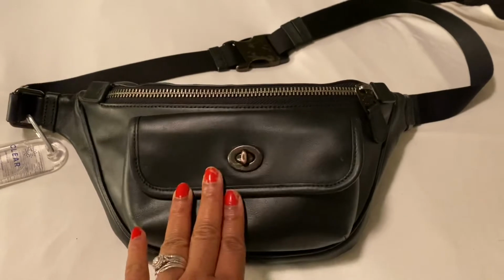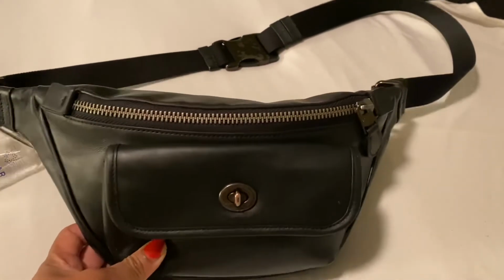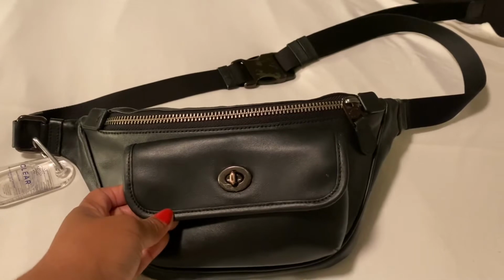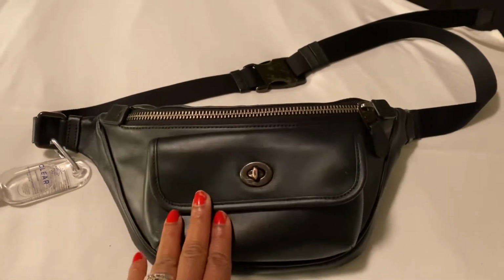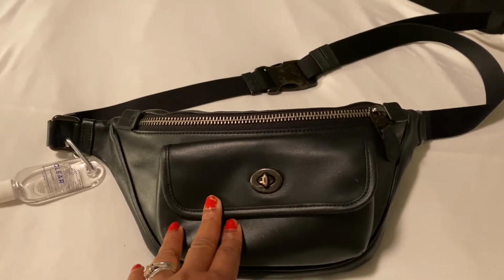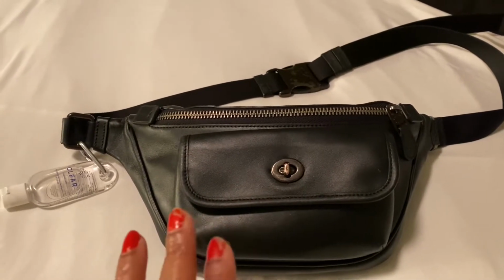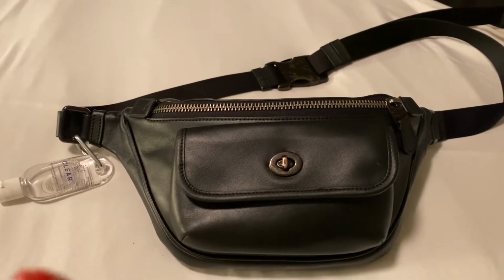So this is a Coach fanny pack, but I'm not sure of the exact name. I'll try to link it below if you're interested. When I found it, I believe they had a navy color, a black, and a brown. This one in particular, I think was like 110 or something. Also, let me throw this in there: if you're ever in Minnesota and you shop for clothes and stuff like that, there's no tax. So that's the bonus from going there.